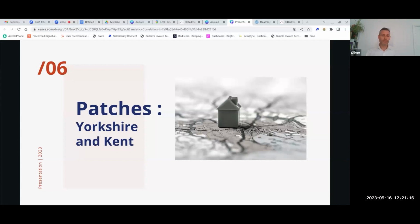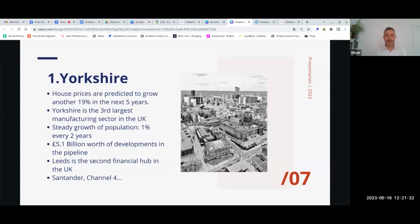So we've got two main patches. Obviously, we're open to the whole of the UK, but where we are specialised is in Leeds, Yorkshire, and in Kent. Okay, and the reason we are specialised in Leeds is that I actually did a certifying course last year, and I wanted it to be in Leeds because I believe that Leeds is a great city for capital growth. And as you can see here, the house prices are predicted to grow another 19% in the next 5 years. That's very conservative.